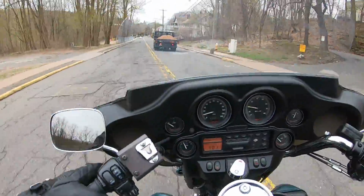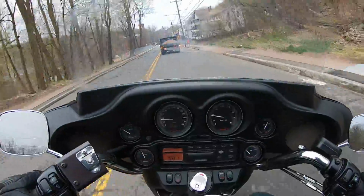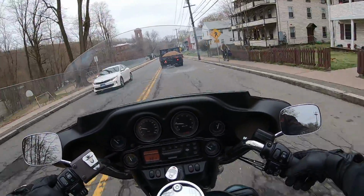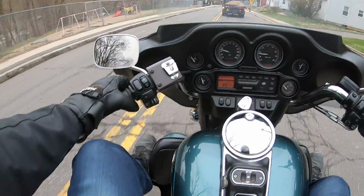I'll go over that when I park it. It's loaded with accessories, but I just wanted to show you the thing runs and rides like a brand new bike. This is the ultimate cruiser. It even has highway pegs. Check it out.